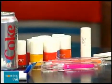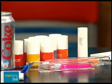Exactly. And another option is nail polish. So you have this whole selection of bright colors, like anything goes. I love that with nail polish right now. Yeah, it really does. Anything does go. That's fun. So absolutely, with the nail polish as well.